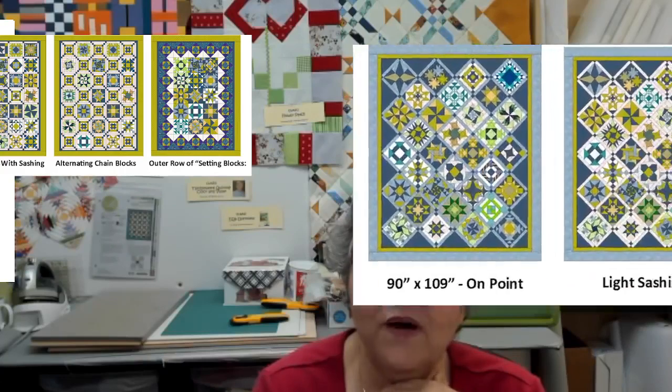Then another option, I have to find where I put it. There it is. You could actually set them on point.